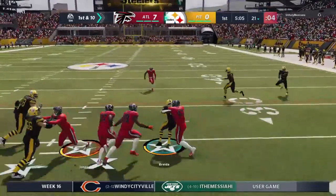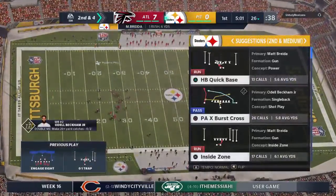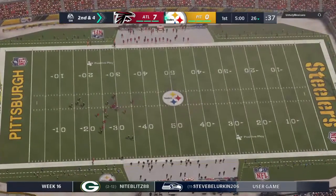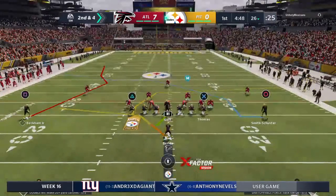Here's the first carry from Matt Breida, and he'll go down at the 26 following a gain of 6. A lot of running backs, a little bit of a disadvantage when you start talking MVP. Might not be the case this year. You think he's got a shot, don't you?